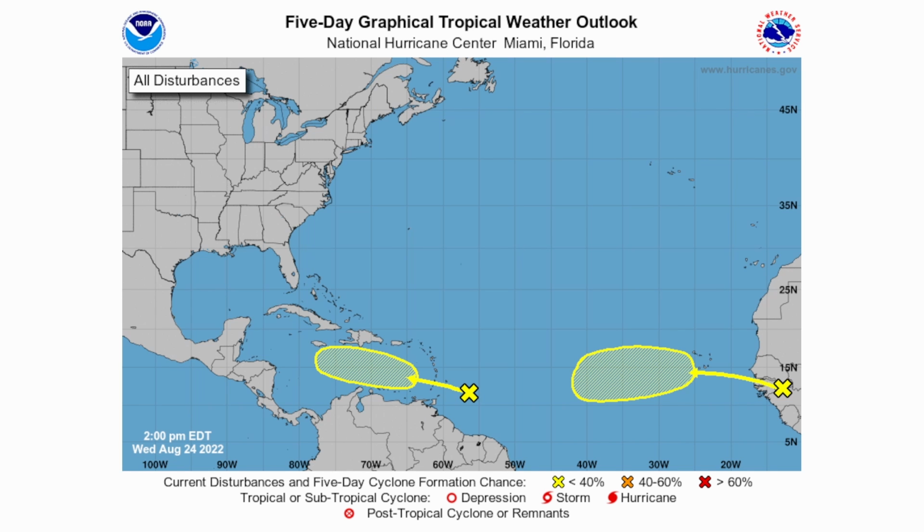Here's a 5-day graphical tropical weather outlook, and as you can see, just to the southeast of Barbados, we have a 20% chance of cyclone formation in 5 days. That is disturbance 1, and we also have currently in Western Africa another disturbance which also has a 20% chance of cyclone formation in 5 days. Now, these both have very low chances of development, but that's just in the 5 days. As we head into the next 2 weeks, this could move into different environments and potentially get its act together and form into a possible tropical cyclone. So we will have to watch these disturbances closely as we head into the peak of hurricane season, so things could get active real quick.